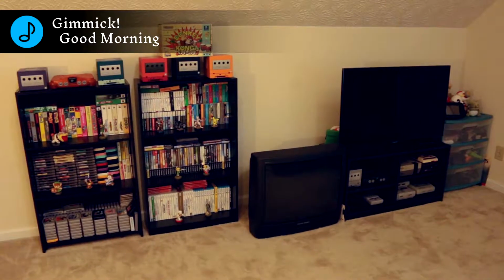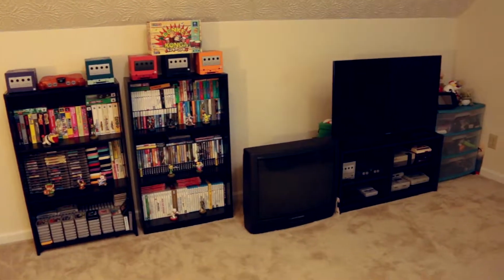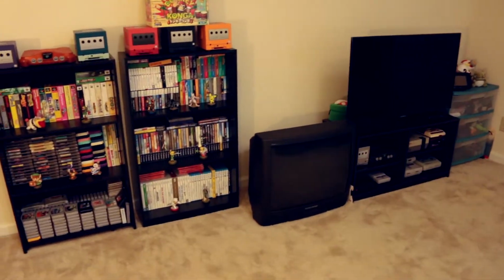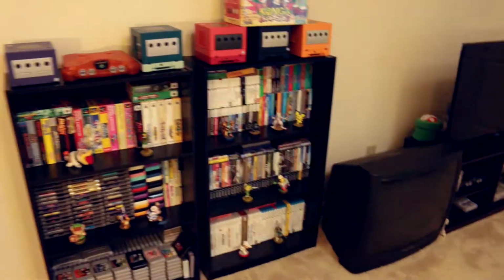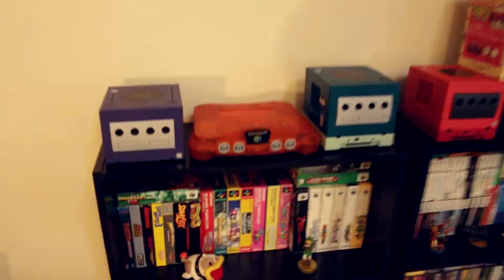Hello folks, I'm going to be showing you my collection today. It's a pretty small collection, but I have a few interesting items worth mentioning, I suppose. As you can see, I'm a pretty big GameCube enthusiast.